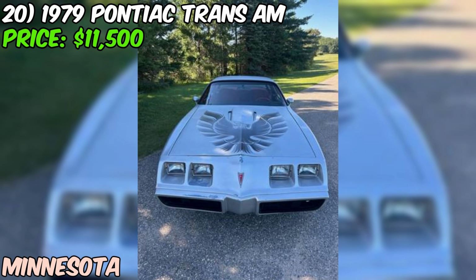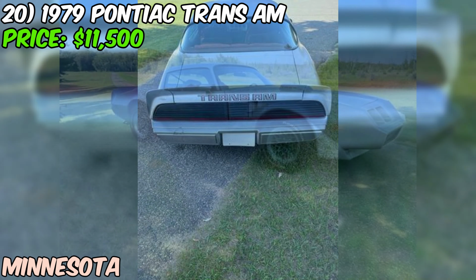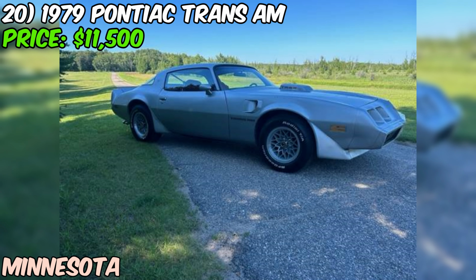Cosmetically, the car looks to be in good shape based on the photos provided. The silver paint job is classic Trans Am, and the car appears to be complete and original. However, the seller doesn't provide any detailed information about the condition of the body or interior, so it's hard to say for sure without seeing the car in person.